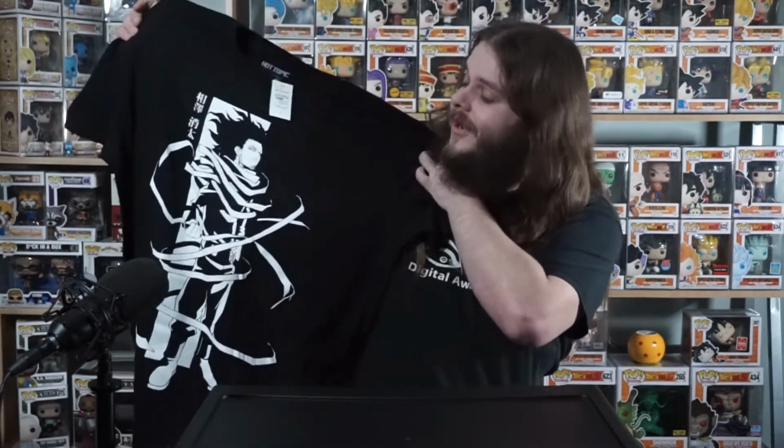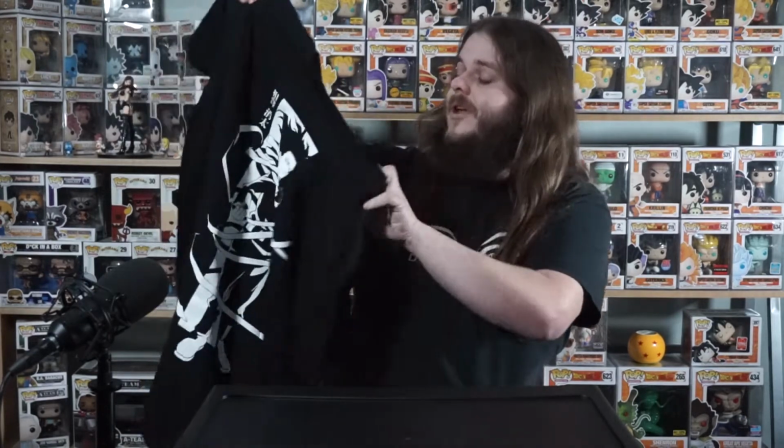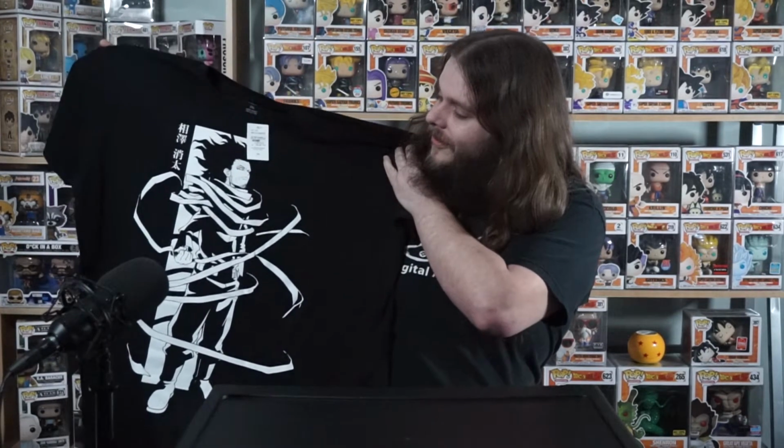So, first off, I got a t-shirt from My Hero Academia. This is Shota Aizawa. I got this shirt for a couple reasons. He is my favorite character in the show. He's so funny. I love his dry, sarcastic sense of humor. I also really love the design on this. The black and white with the scarves everywhere looks cool.